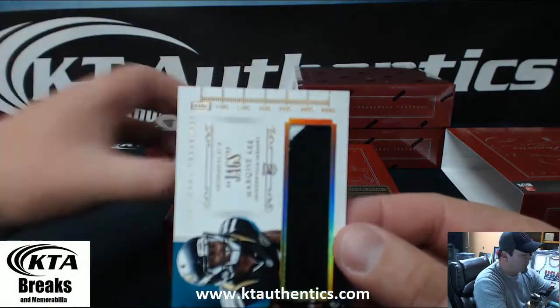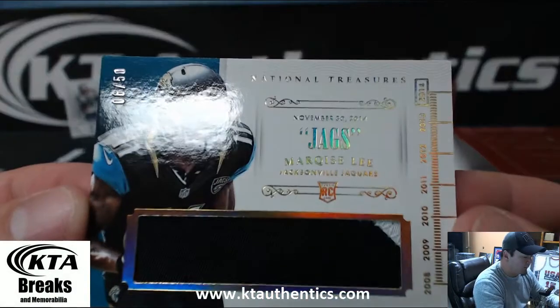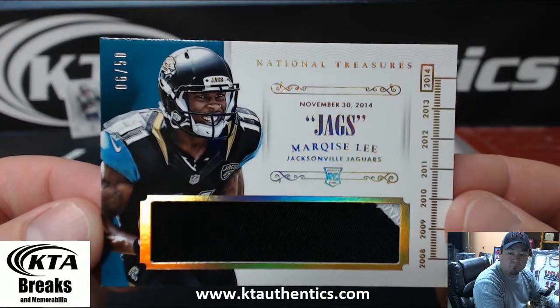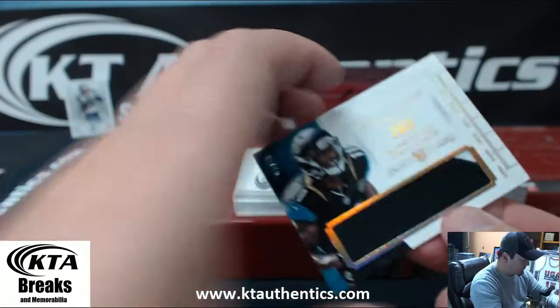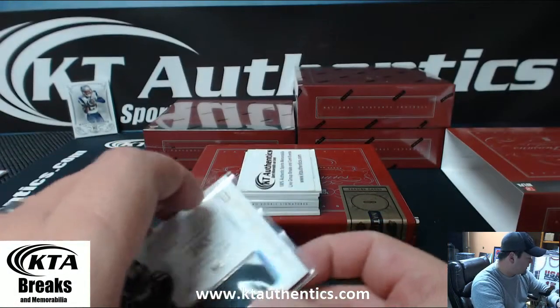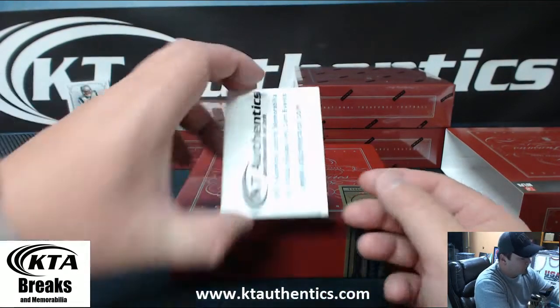Next one is for the Jacksonville Jaguars, 6 of 50. It's like 2-color patch timelines. Marquise Lee. Yep, be his only rookie card. I saw one out of 99, or was it one out of 25, sold for like 200 or something like that.